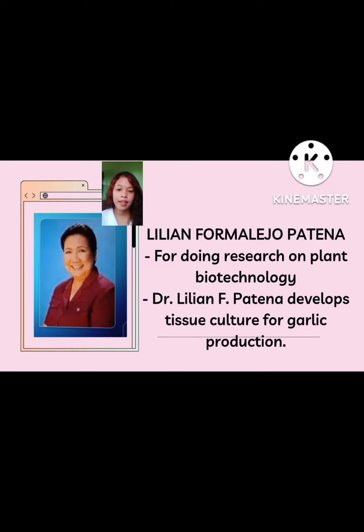The eighth Filipino scientist, Lilian Formalejo Patena, for doing research on plant biotechnology. She developed tissue culture for garlic production, discovered a breed of calamansi and seedless pomelo, and discovered micropropagation, which established the banana industry in the Philippines. She is also an inventor of leaf bud cutting in cassava.